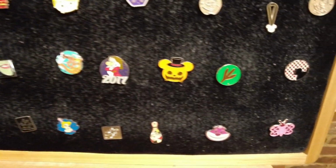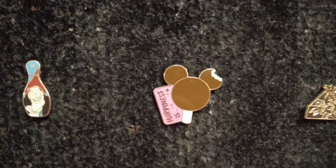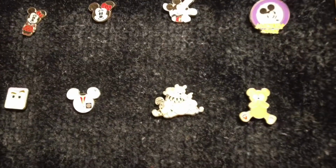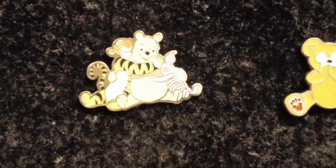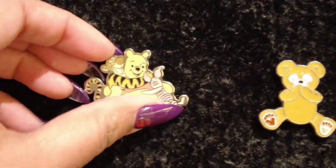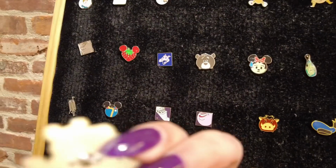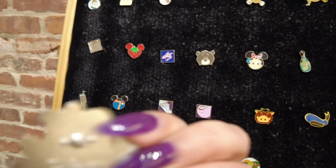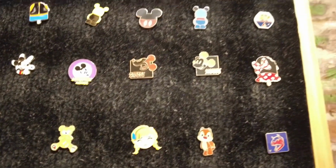Thank you. Hello. See what they have here at World of Disney. Ooh, that one looks nice. Let's see. You guys. Look at this one. Is that Winnie the Pooh? Hold on. Wait a second. Is this real life right now? Is this Winnie the Pooh? Hold on a second. Okay, definitely gonna take this one. Still freaking out.